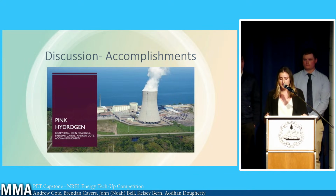We were also asked to include how we would define the success of pink hydrogen. In this section, we noted the key steps would be first, proof of concept, next, developing a hydrogen infrastructure, third, the utilization of hydrogen in industry, and lastly, reduction of emissions as a result of the use of pink hydrogen.